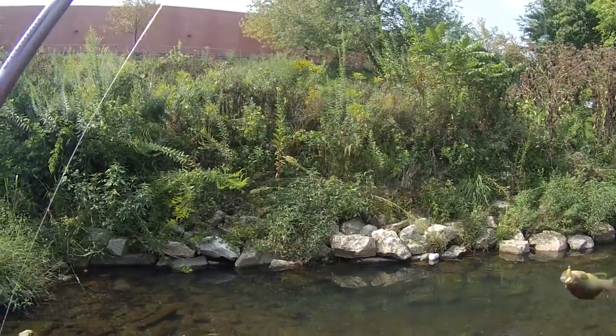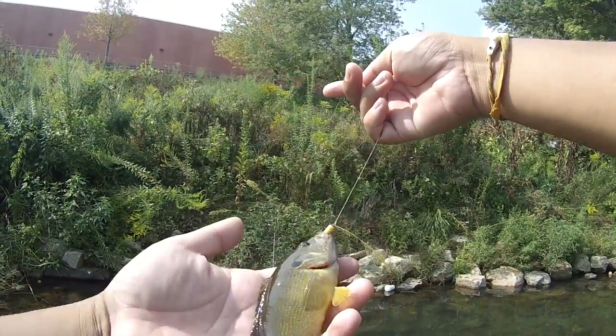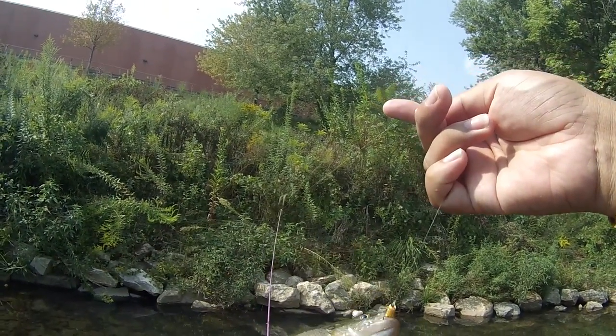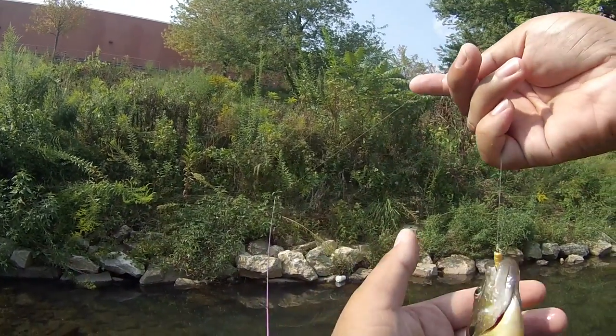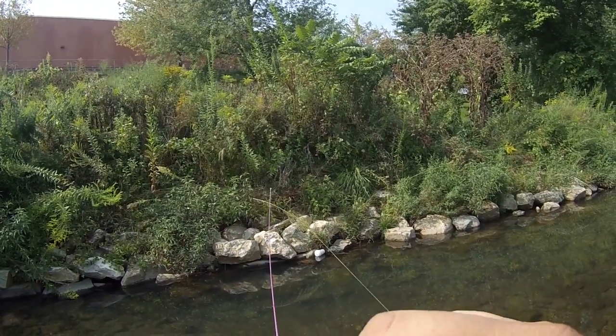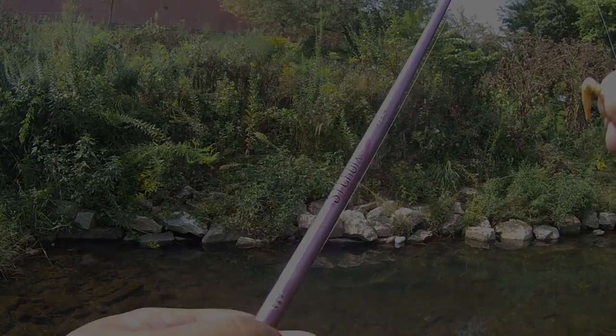All right, green sunfish is getting a little bit bigger as well. This is probably the biggest green sunfish I've caught here today. All right, you guys can have a closer look. The Lepomis cyanellus, beautiful sample. Okay, let's put you back, little fella. Let's see if there are any other species around here.